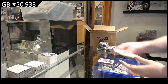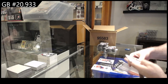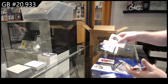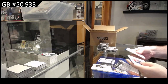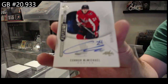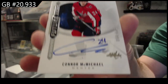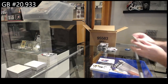We've got a Leaders for Calgary of Giordano. Red base of Carlson for the Caps. Vasilevsky Retro for Tampa. Future Watch Auto McMichael for the Caps. Future Watch Auto Capitals. That's a good one.